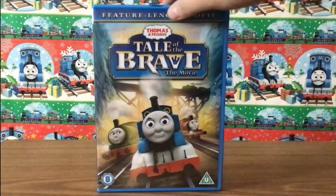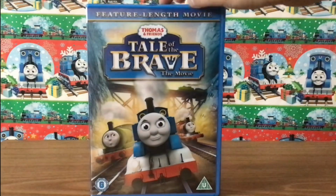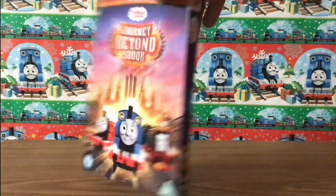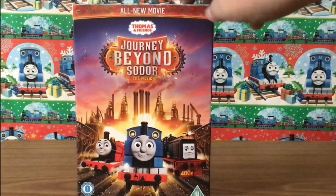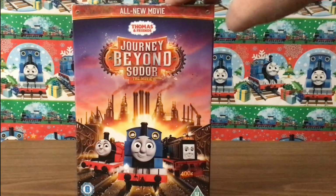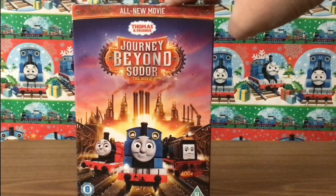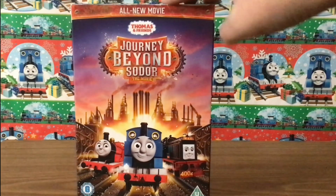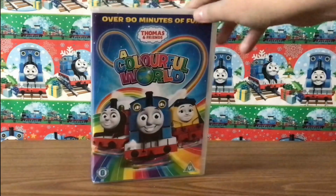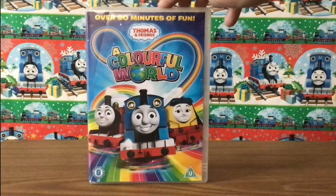Next up, we have the UK Tale of the Brave. Very, very great movie. And next, we have the UK DVD for Journey Beyond Sodor. I was actually not planning on getting this, but I've not sat entirely through the UK Journey Beyond Sodor, so at one point or another, I am going to give this another shot, but I still prefer the US dub. Yes, my friends, I actually do own one other Blubba DVD.